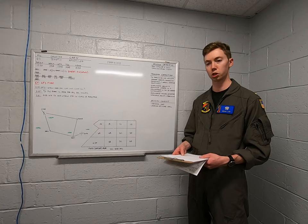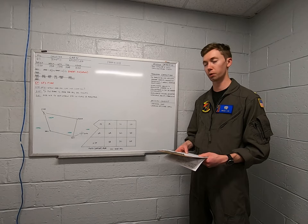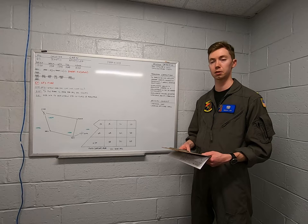Once directed by Pensacola approach, we'll switch to button 18 and monitor the MOA common while we're working in the area, ensuring that we maintain good awareness of our fuel state by conducting ops and G checks after each maneuver.